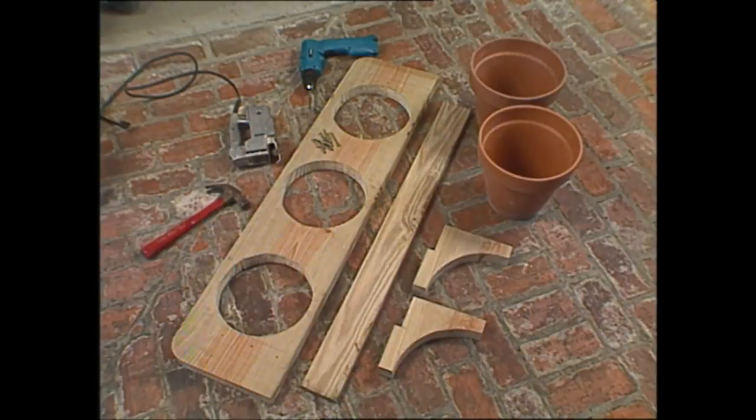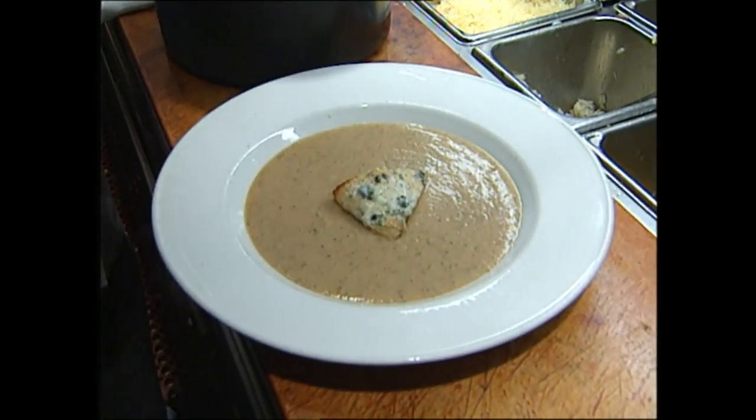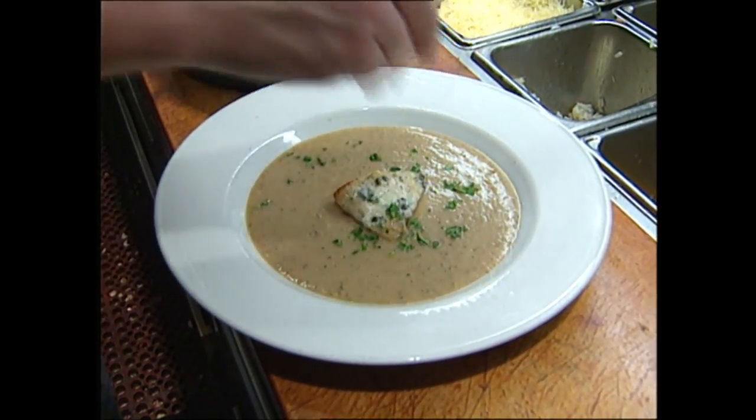I also hope you'll find the time between now and spring to put together my window box. I promise you'll be surprised at how easily it can come together. And once planted, nothing short of stunning. Of course, if you get hungry doing all of this, you might try Chef Tony's roasted garlic and potato soup. You'll find that those good things from the garden never tasted so good.